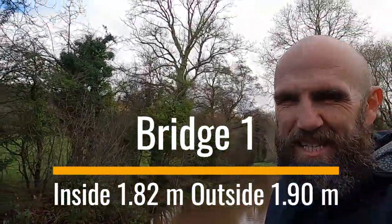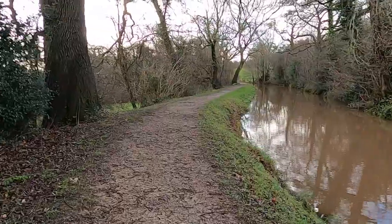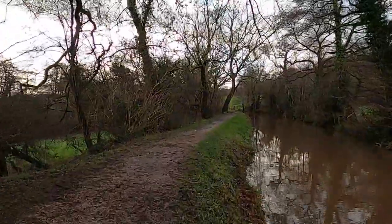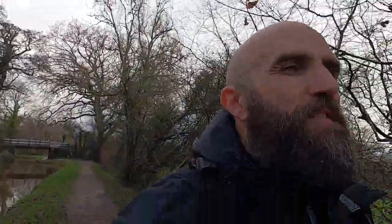So the first side, 6 foot, the other one, 1.90 m. Right, let's go see how many other bridges there are. First bridge, 6 foot on the inside, 1.90 m on the outside. So most of us should be okay at the first one. Oh, this wind, not much of one, but it's enough. Right, let's carry on.